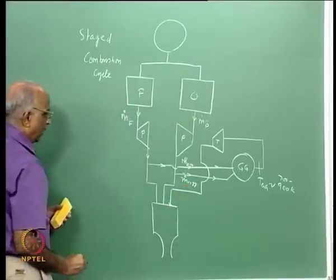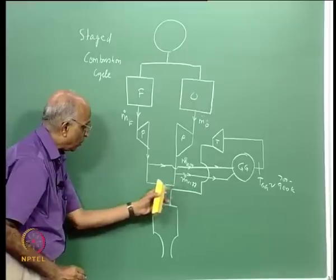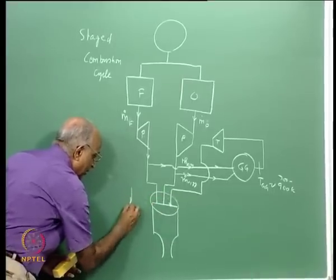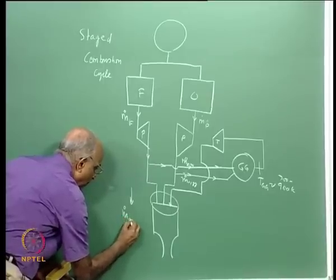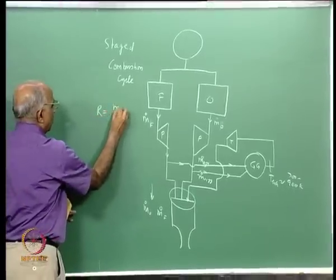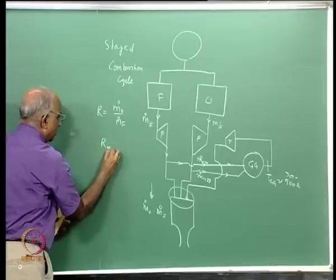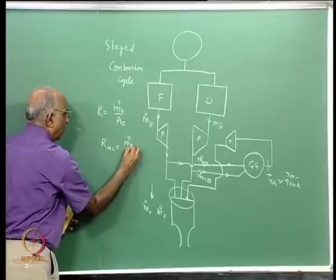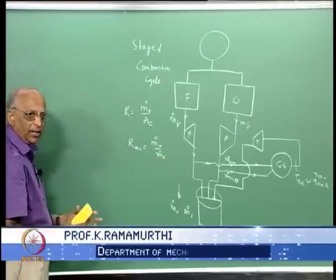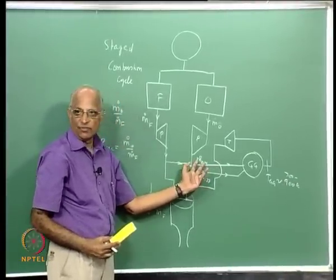and then here I had m dot F minus m dot F GG, here I had m dot O minus m dot O GG. All this is coming back here, and therefore the net value that enters here is still m dot O and m dot F. The overall mixture ratio is m dot O by m dot F, and the mixture ratio in your main chamber is again the same value, m dot O by m dot F. And the gas generator is, like what we had earlier, m dot O GG by m dot F GG.